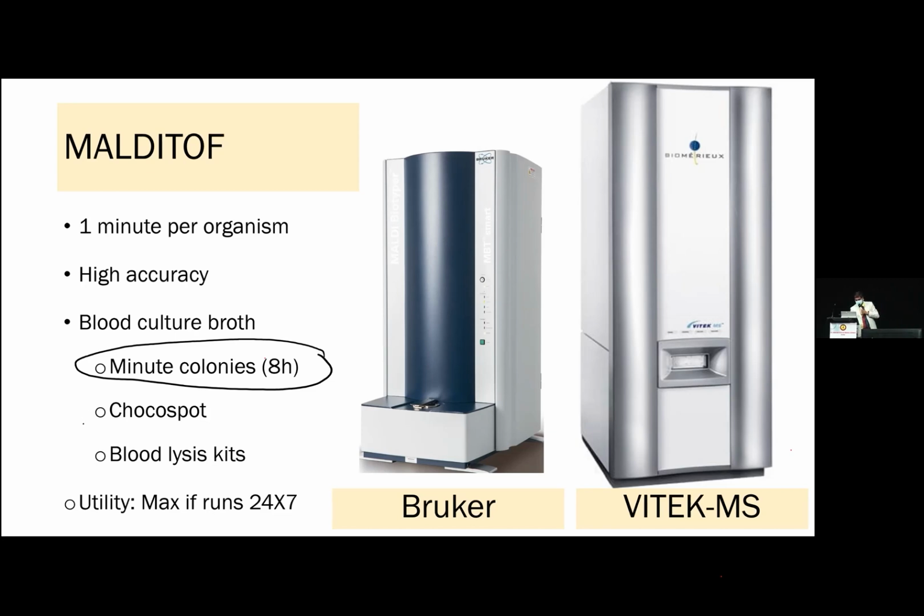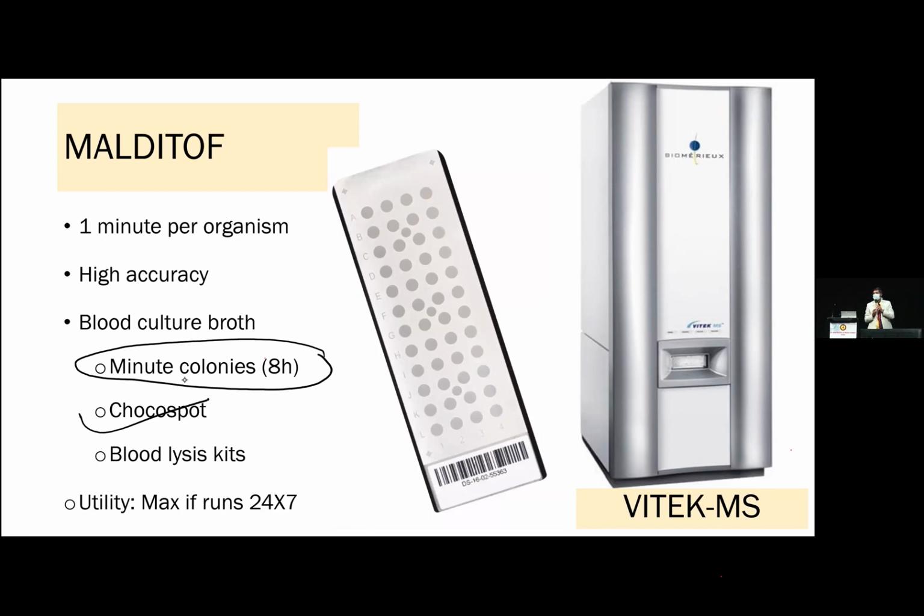Other than that, there is a choco spot method where, from the positively flagged blood culture bottle, you can do a spot inoculation onto the chocolate agar, and you can wait for 3 to 4 hours. You will have a faint growth over the chocolate agar that you can scrape off, and you can put on the multi-tub. This is called the choco spot method. Blood culture lysis kits are available from companies, which are very expensive, so we have not explored that, but these are the various methods available by which you can do it.